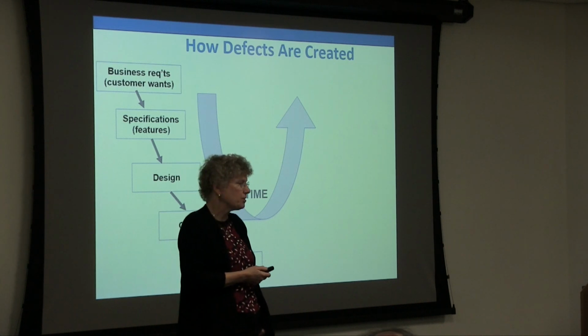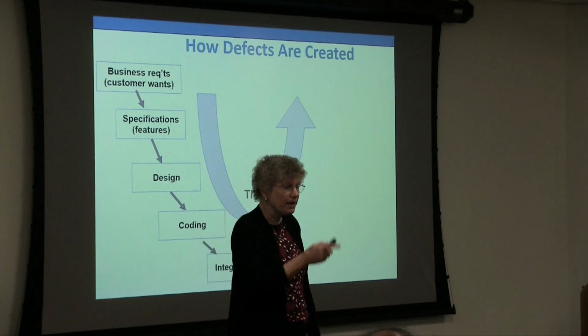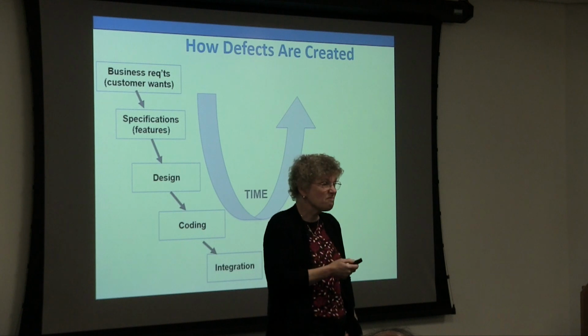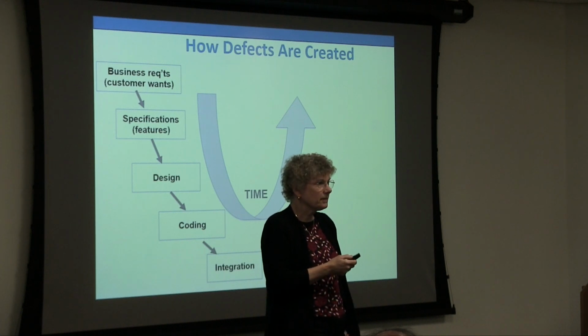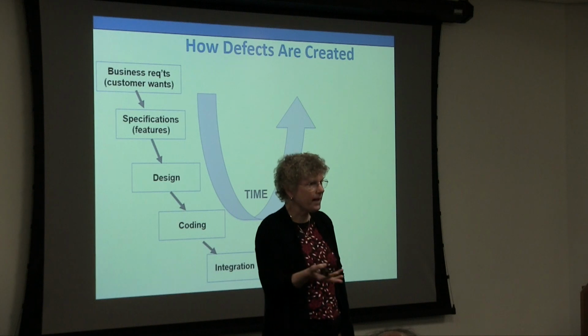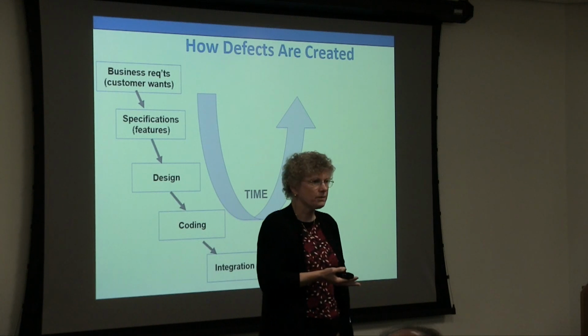Assumptions. You make assumptions; they're possibly incorrect. Small sample size for your customer. Misunderstanding the request. Lack of test cases. Well, you don't have test cases yet. At this point, you're simply going out and asking the customer what they want.